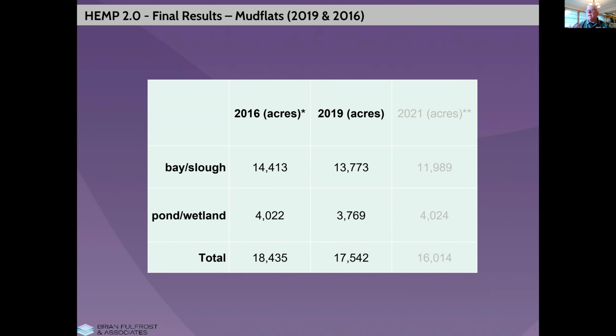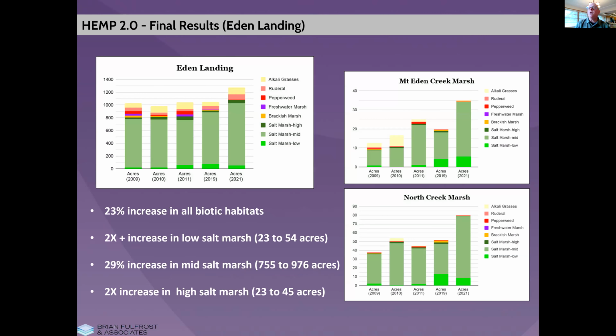And so I think we need more data. 2 data points isn't enough to actually see a trend, so I don't want to say too much about that or put too much emphasis on it. But we certainly don't see this mass erosion of mudflats or anything like that. Okay, here's way too many graphs for you to take in.